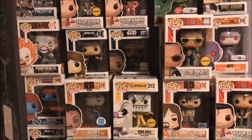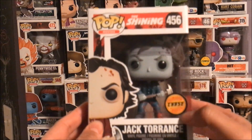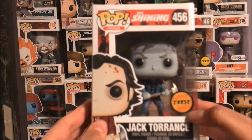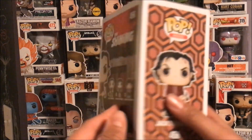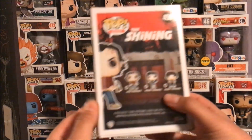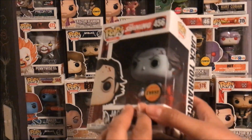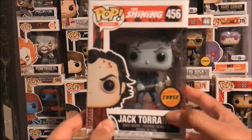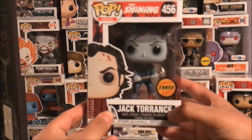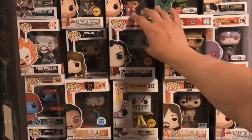There's no way in hell I was going to pass up on this Jack Torrance right there. So I got myself a Jack Torrance chase in 2018. I guess they have made more maybe, but I haven't heard of anyone scoring a Jack Torrance chase in a while. If you know someone that has, let me know in the comment box below. But this is an amazing Funko Pop right here, and I had to get this. There's no way in hell I was going to pass on that.